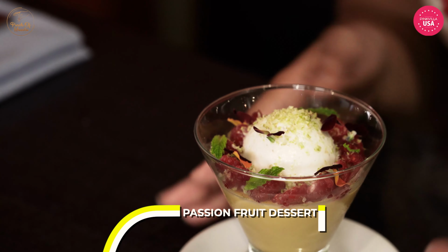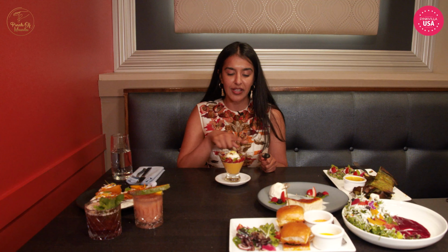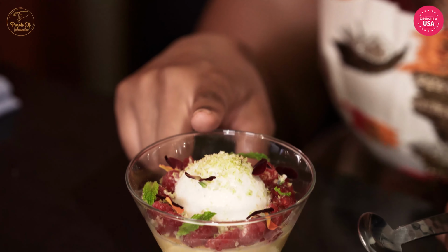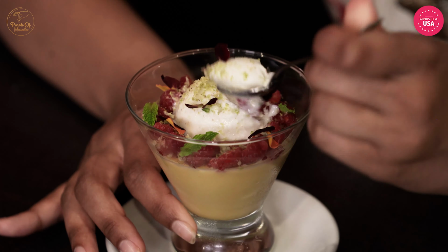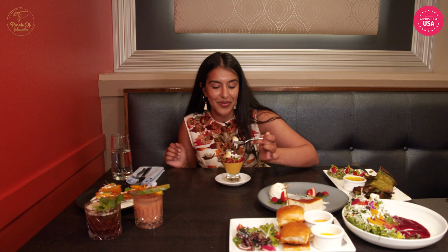So this right here is passion fruit with ice cream. And just look at the details that this dessert has. It has all of these beautiful colors, beautiful edible flowers, and it just looks so delightful. This kind of looks like a summer dessert. All right, ready to dig right in.